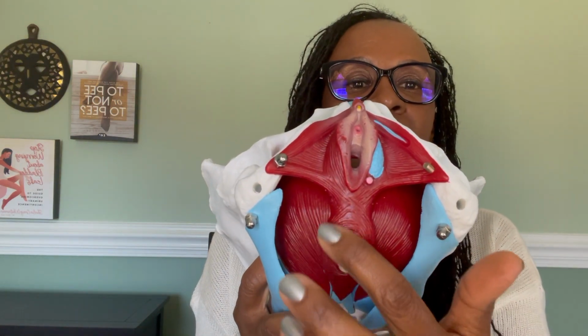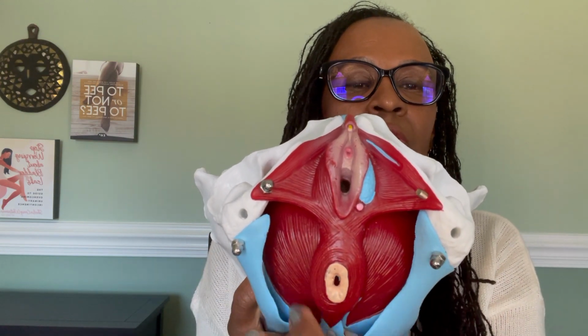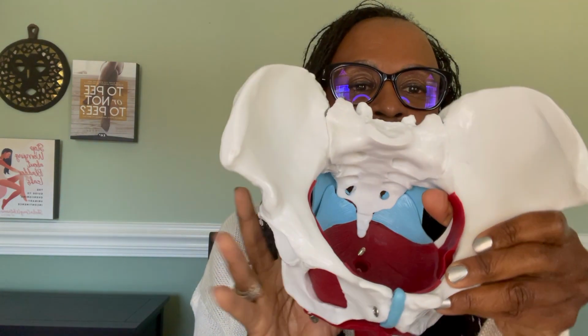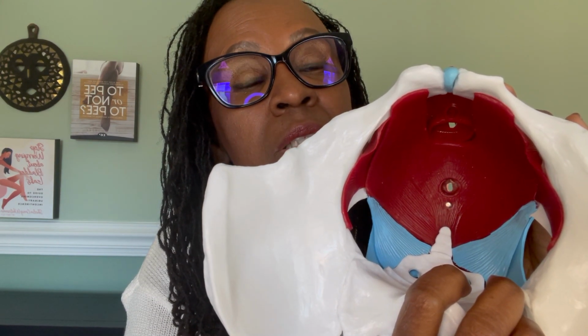So you have the circular muscles, and then we have the level three muscles, which are here. If I flip this around, you can see them. Let me turn it even this way and get it a little closer. You can see it from here. These muscles look like a bowl. Those are the muscles that support the organs staying up where they're supposed to be. They also help to support you in continence, in staying dry, and helping everything to close off when it has to close off, so that you don't leak.